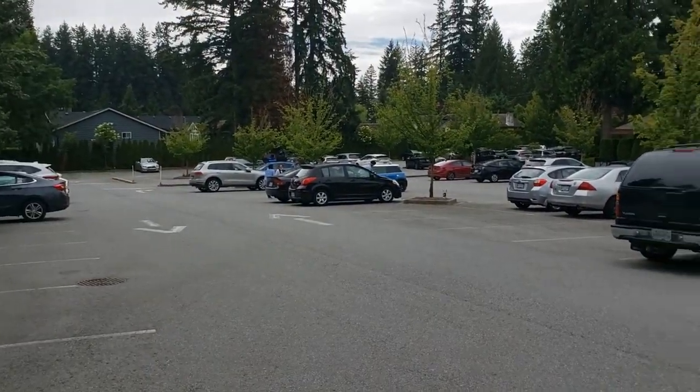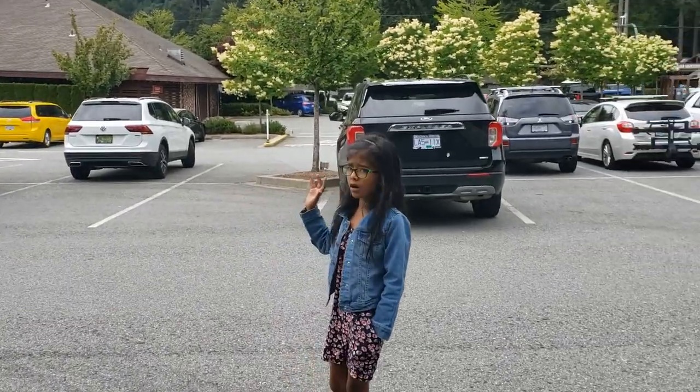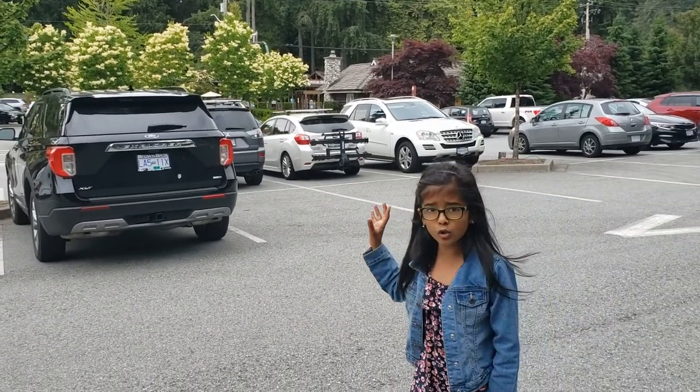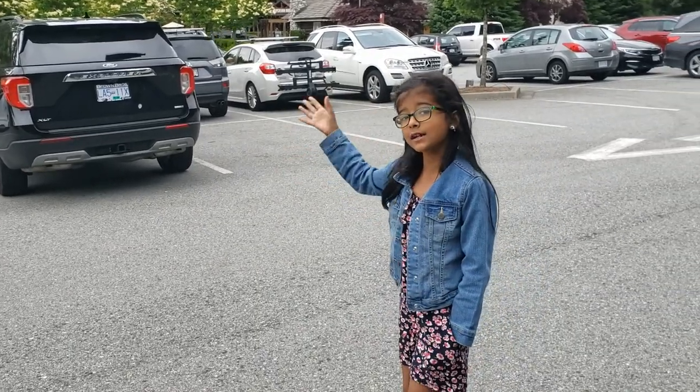Right here. It's not too crowded, so it's the right way to go. And that's the suspension bridge we are going to go to. That's also the entrance, so we are going to buy the tickets. Come on, let's go.